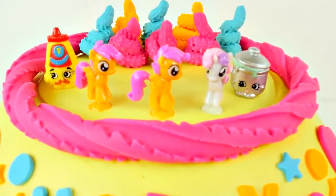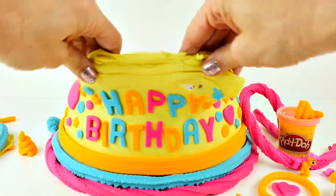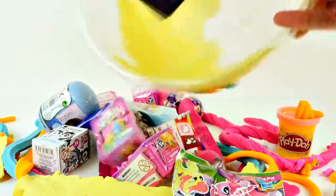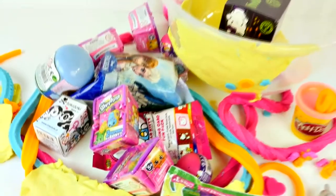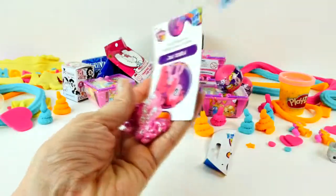Now let's open the bottom and look for more surprises. Oh, I hate to ruin this. Let's see, we'll pull off the Play-Doh. Oh, I see lots of good stuff. Oh my goodness. So many fun things to open, but I'm gonna start right here with this My Little Pony blind bag.